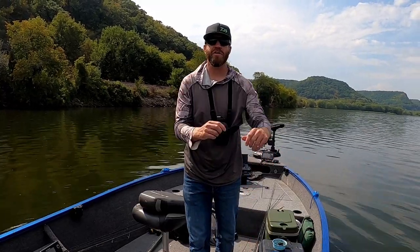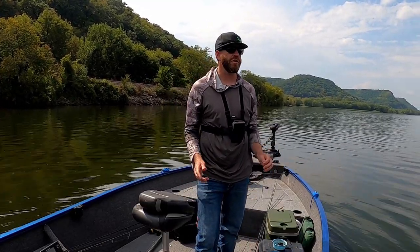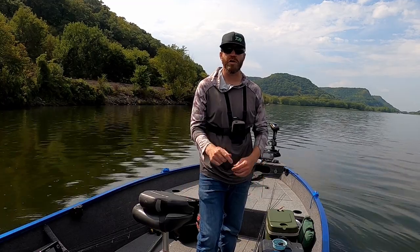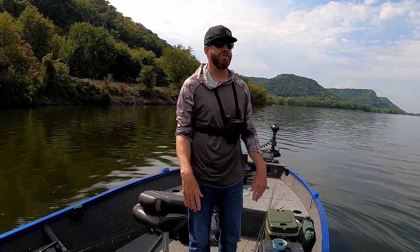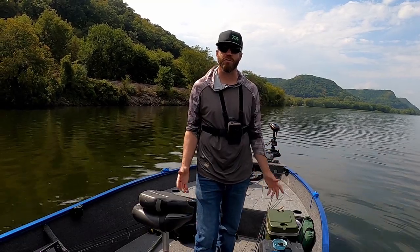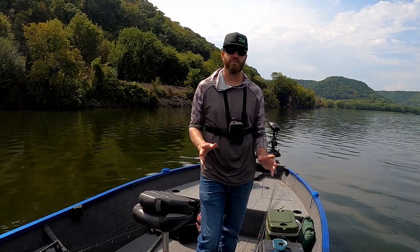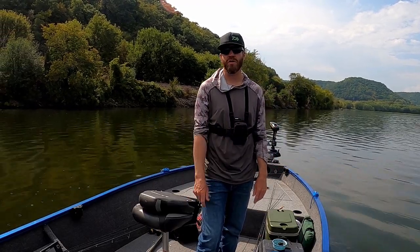Well, guys, you kind of get the idea of what kind of pattern I'm fishing here. Find those rock piles, anchor right over them, drop down vertically with a jig and a worm, and you're gonna catch fish. The bluegills are out in the main channel, looking at 12, 15, even 20 feet of water. If you're seeing rocks down there and the flow is down, which it is, you're gonna probably catch some bluegills and a little bit of everything else.